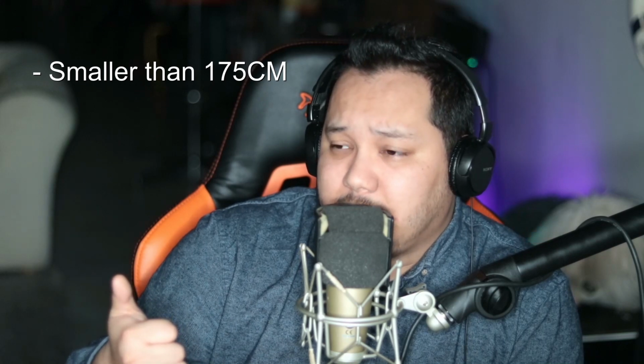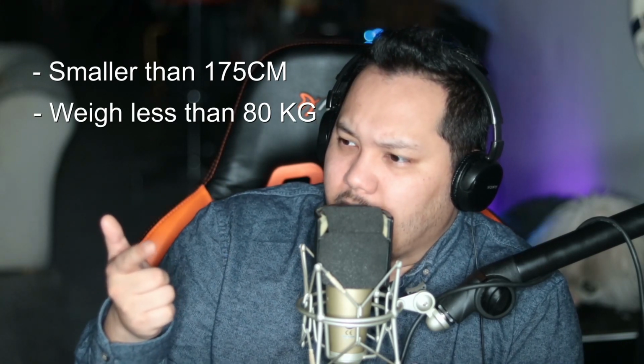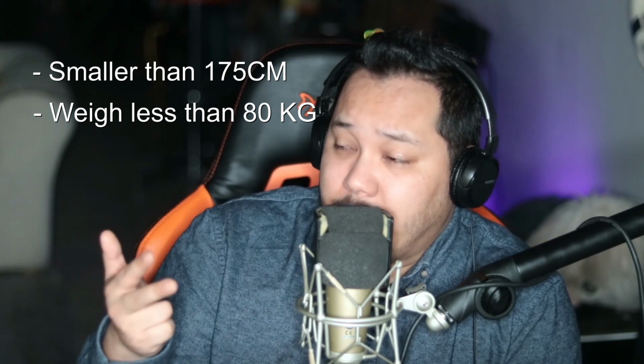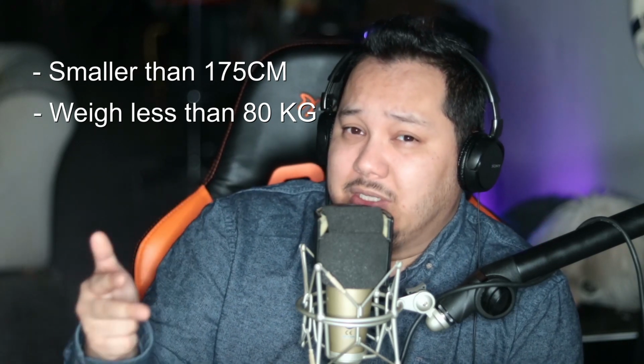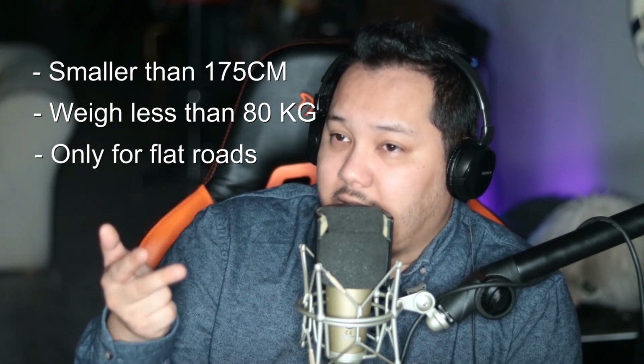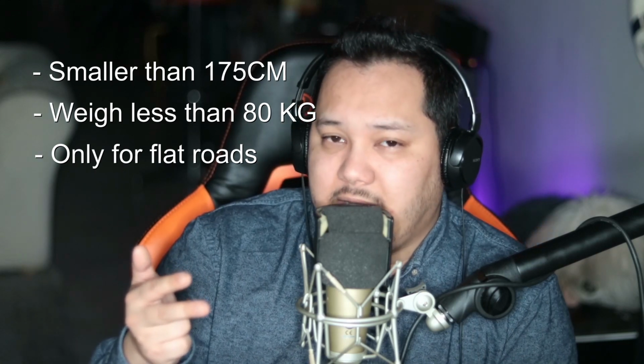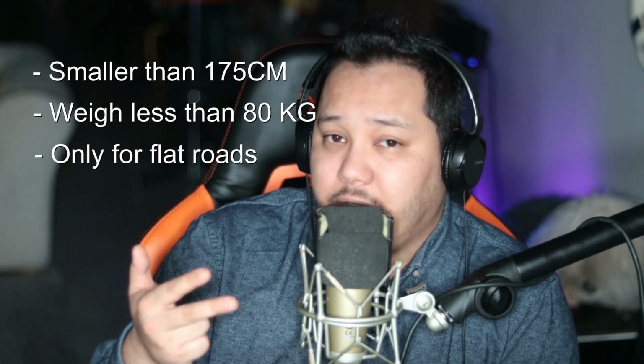You have to be smaller than 175 centimeters. You have to weigh less than 80 kilograms. And you have to live in a city which only has flat ground and hills maybe up to 5 degrees. Because if it's higher than that, that scooter is not for you.